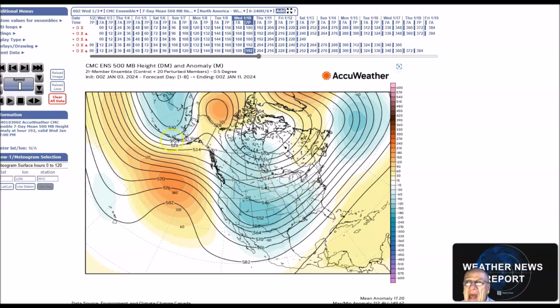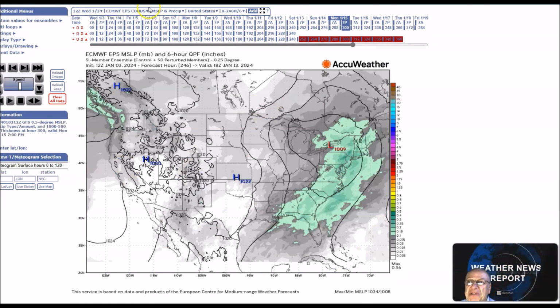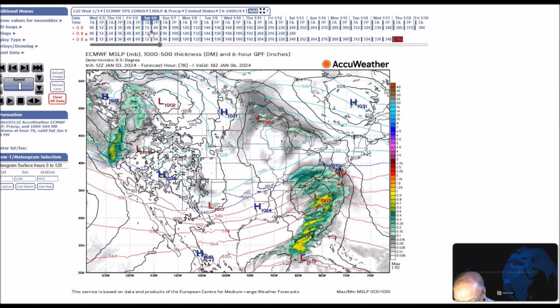Now, we'll have an active pattern shaping up for much of the region, and we'll go here to the surface. We have a series of storm systems that track west to east, and low pressure is forecast to move to the southern plains Friday into the east by the weekend. I'll get to that later on.